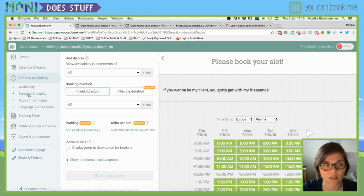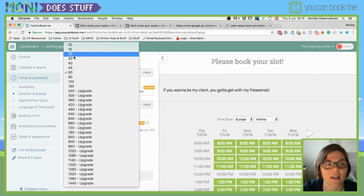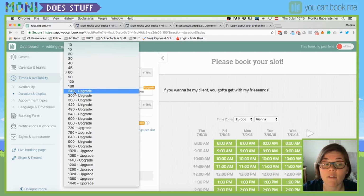So here, if you click on duration and display, you can say how long you want the time that people can book in to be, if you know what I mean. I think you know what I mean, even though I didn't explain it very well. And you can choose between 10 minutes and 180 minutes, which is still free. Everything above that needs an upgrade. I have no clue why, but hey, that's how it goes.